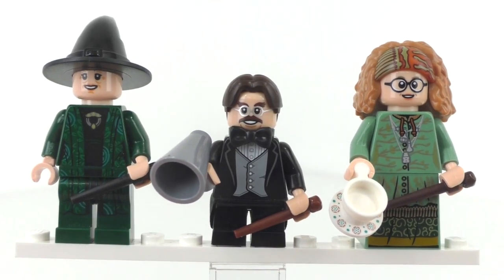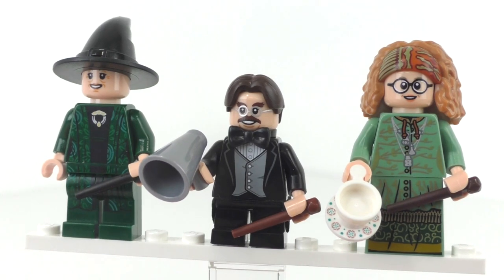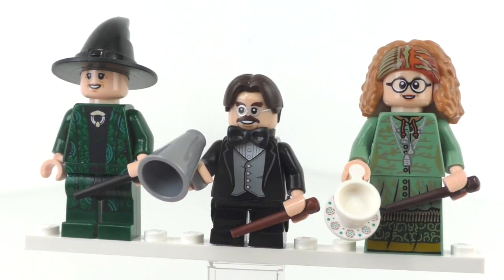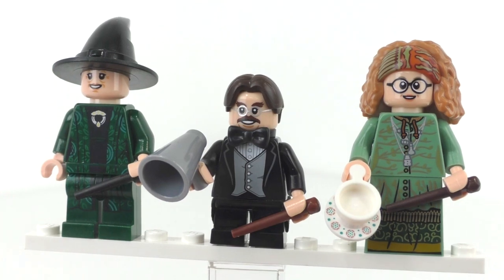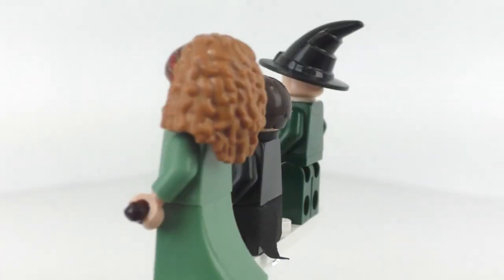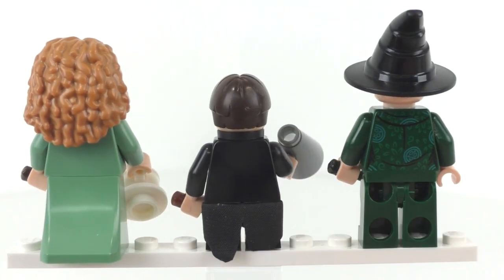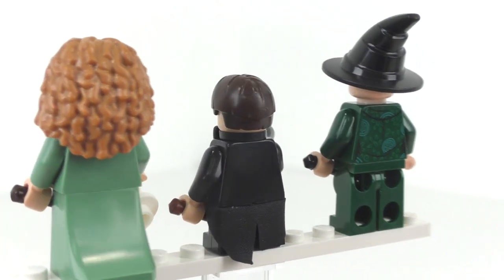As for Professor Flitwick, we get a very nice new hairpiece for his character, which I think fits his character wonderfully. I really love his facial expression and how they gave him the bow tie piece. He comes with his megaphone for his accessory and a brown wand. We get some very nice printing on the front and no printing on the back of his torso. He also gets these coattails coming out from underneath his short legs.